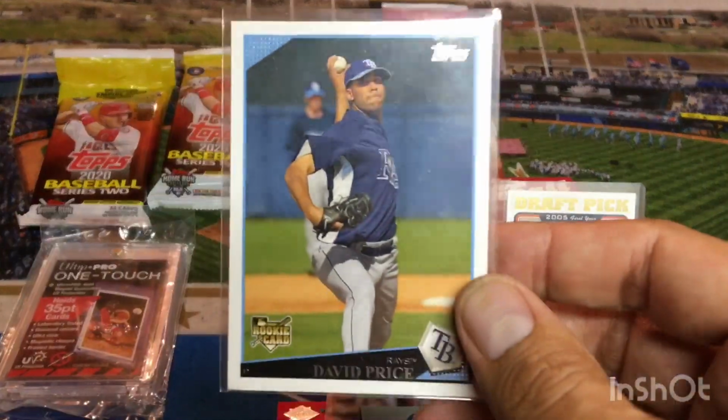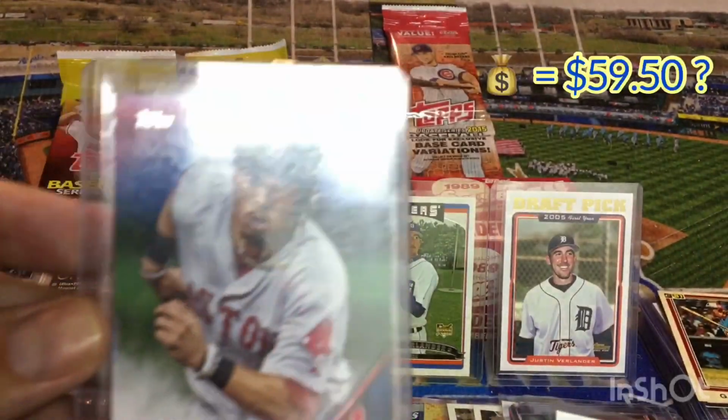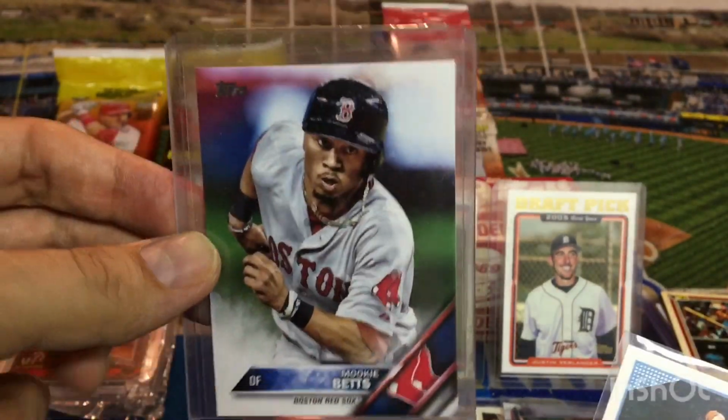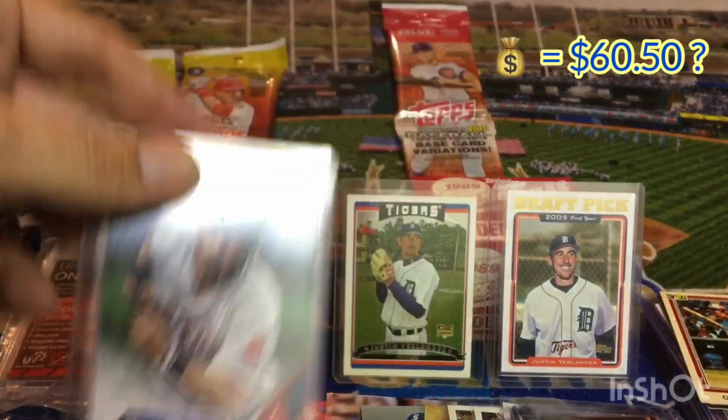He had a David Price rookie, which I haven't seen. I wasn't collecting back then, 2009. I was kind of out of the hobby. He had a few copies of that. And then a Mookie Betts card. I thought this might originally be a short print just because of the photo, but it's not. Just this regular card, but I thought that was a cool one. $1 there, the 2016. I really like that 2016 Topps design.